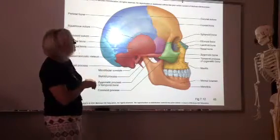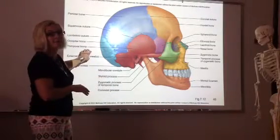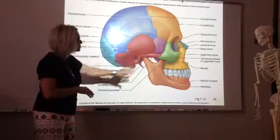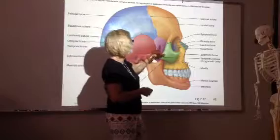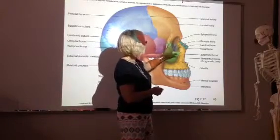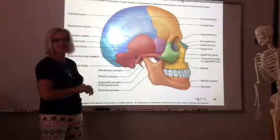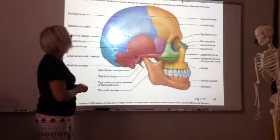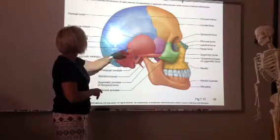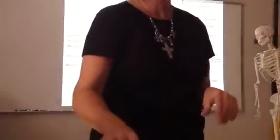This picture, out of the skull pictures, I probably like this one the most. This does show most, here the sphenoid, the ethmoid, the lacrimal. You can kind of see where they are. If there is a picture that I would put on the test, that's probably it. It shows the sutures, lambdoid, squamous. It shows the different sutures. That would probably be the picture that I like the most.